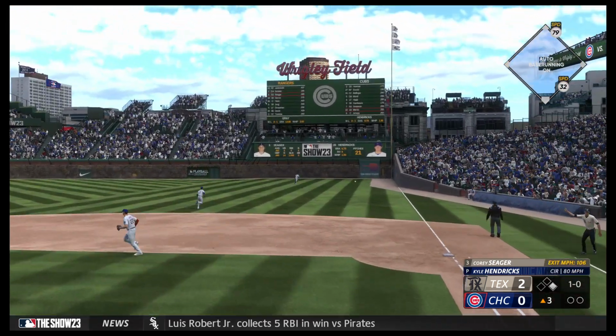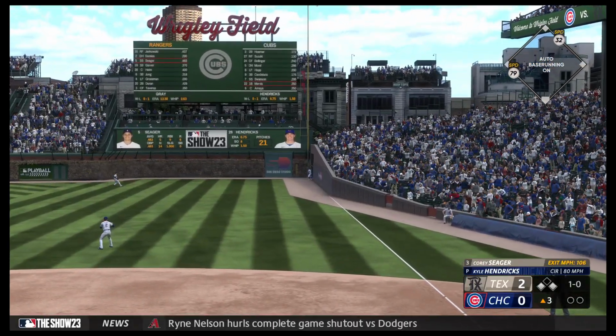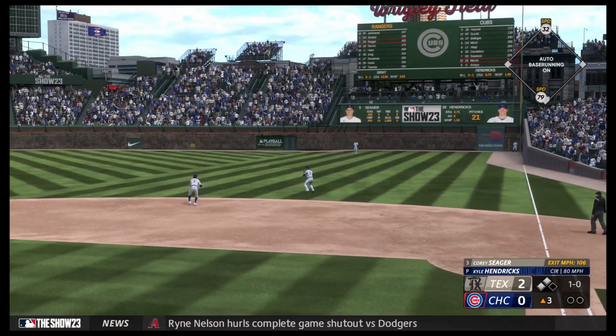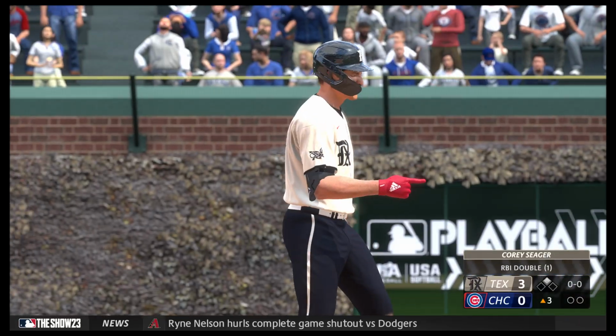A rope into right, and that's a base hit. And that's going to get into the corner. Coming around third is Semien. He will score, and they're up by 3. Well, Singy, he is locked in there.